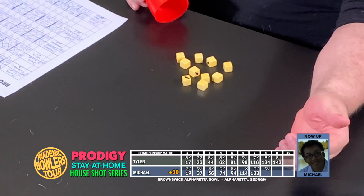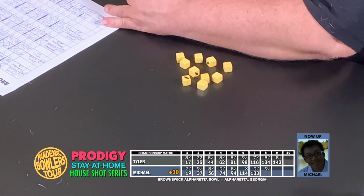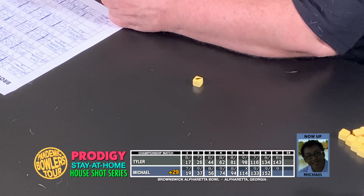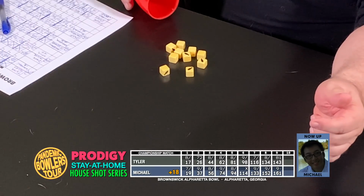Michael can almost get there without a mark. There's a nine count for Michael here in the ninth. An open frame. So Tyler, don't touch that dial. There's still hope for you if Michael opens again. All right, here's Michael, first ball in the 10th. And he only gets seven.